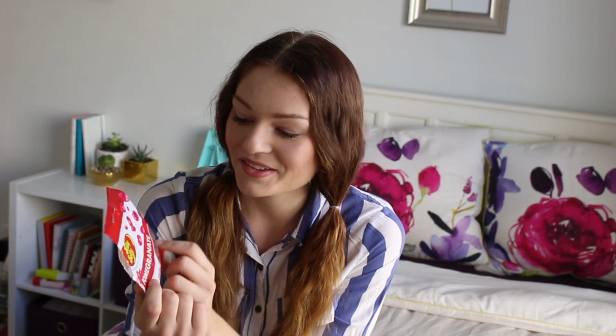So number one, these jelly beans. These are the Jelly Belly pomegranate jelly beans. They are honestly so good. If I go to a Jelly Belly store, I literally only pick up these ones because they are that amazing. I am obsessed with them. They are so good. I have just been eating the crap out of these things. And if you are looking for some good quality jelly beans, these are the ones.